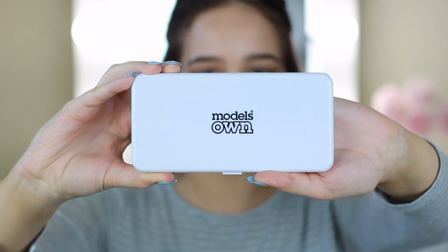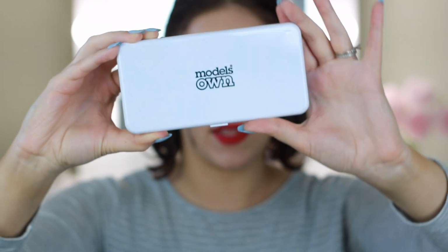I'm really excited to look at this. I haven't seen it yet because it was taped shut. This is what the packaging looks like. It just says Model's Own on the front. Then on the back it says Barely There number 2 eyeshadow palette, and it shows the shades. I really like this packaging. I think it looks really sleek and just cute, and I really like how unique it is.